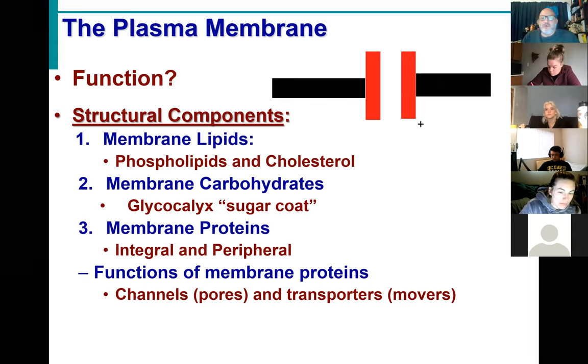The example that I like to use is a door frame. The door frame would be the channel. The space that is formed by that, which allows you to walk into and out of the room, is the pore. And not surprisingly, like that door frame, many channels have gates that can be opened and closed to restrict movement through them. So yes, channels do not use ATP.